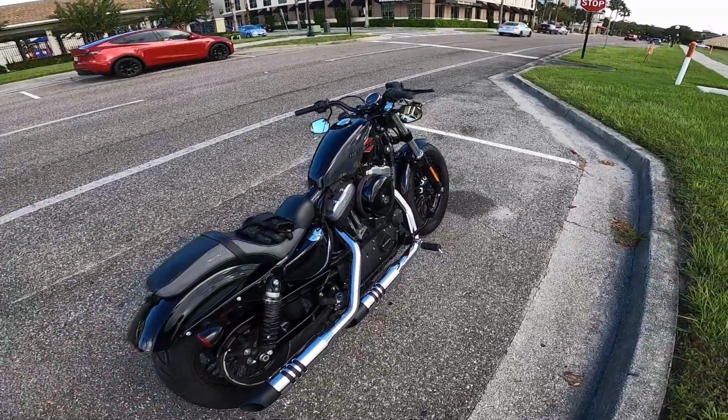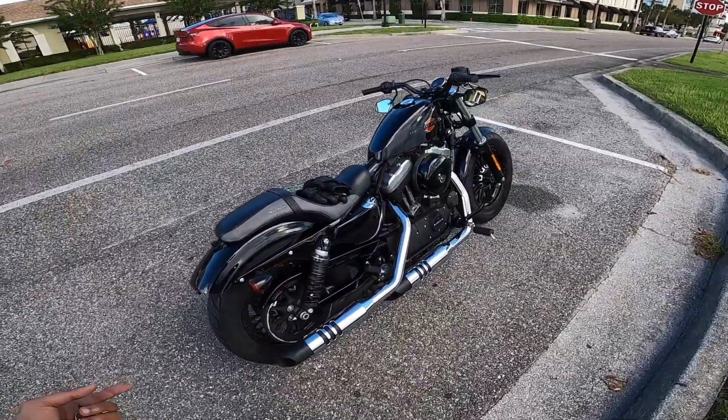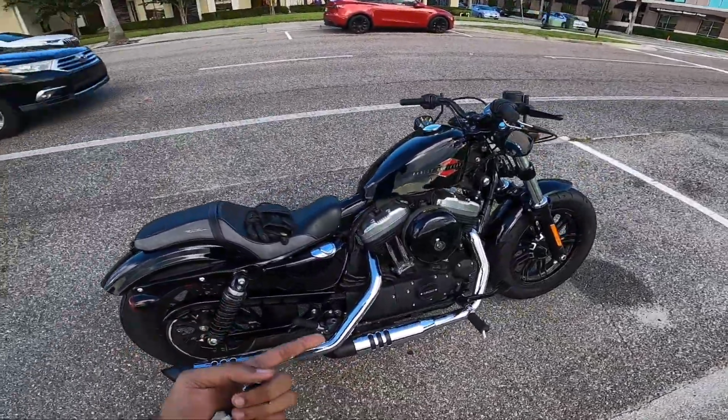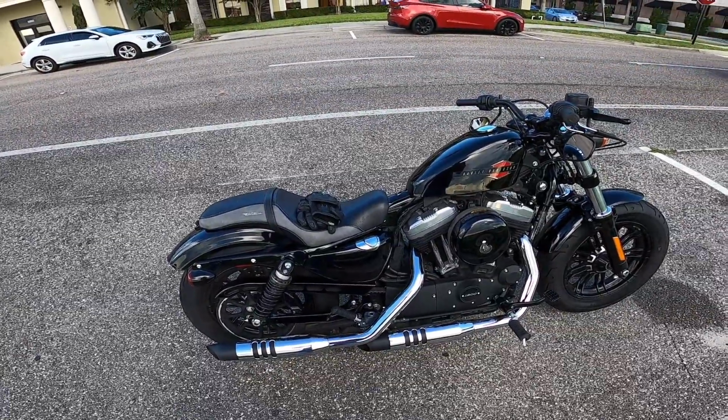It's all black. Like I said, man, today's the official first ride, so I can't wait to start making some mods to it, start making some changes to it. I think it is a really, really nice bike. And so far, the ride's good, man.